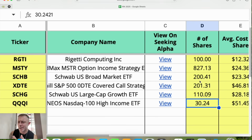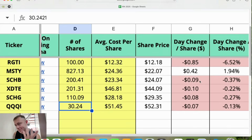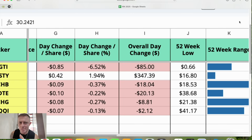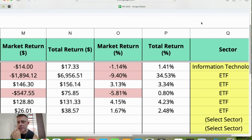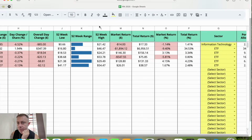I'm not trying to show anybody anything different. I share the good and the bad both. So, this other stuff, I'm not going to go over this. It's not really important, the day change and all of that. I'm waiting for like 15, 16, 17 years before I can touch this money, so I don't care about all that. Let's look up here at the market returns and the total returns. This is what I want to share with you guys, as well as how much money this portfolio is actually generating.